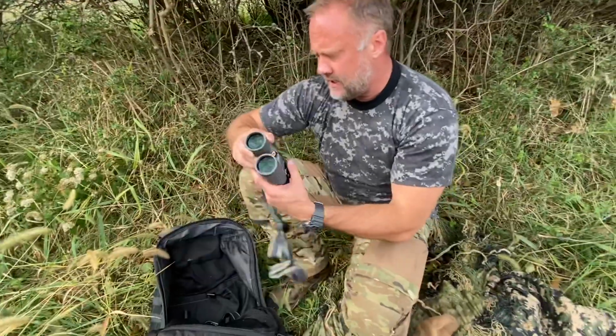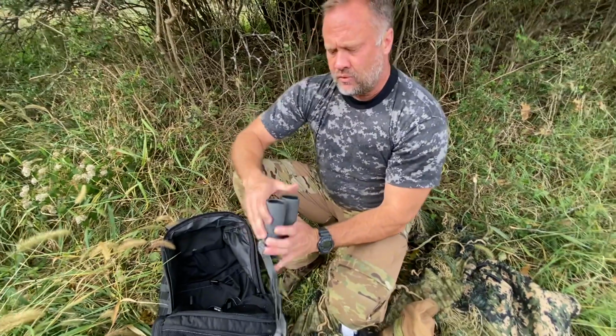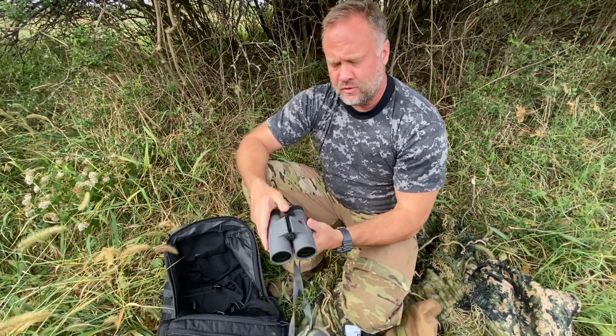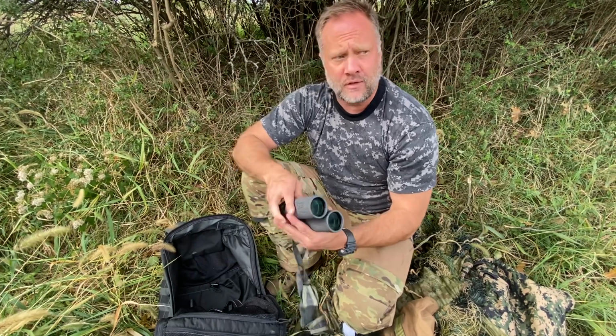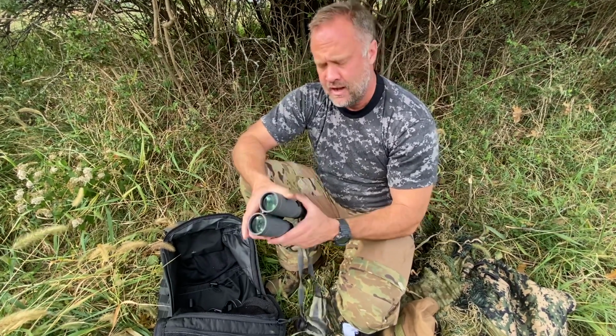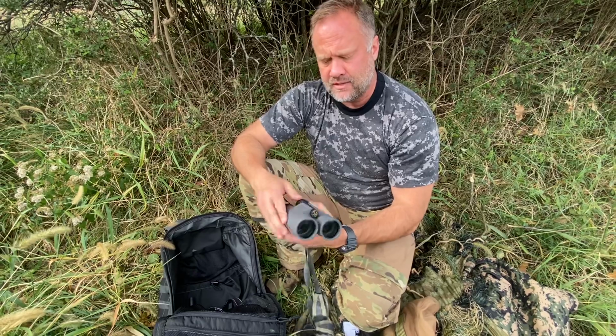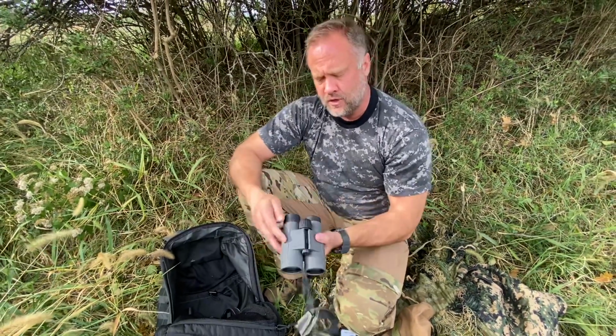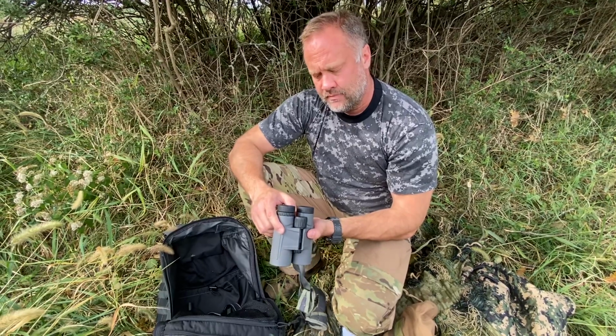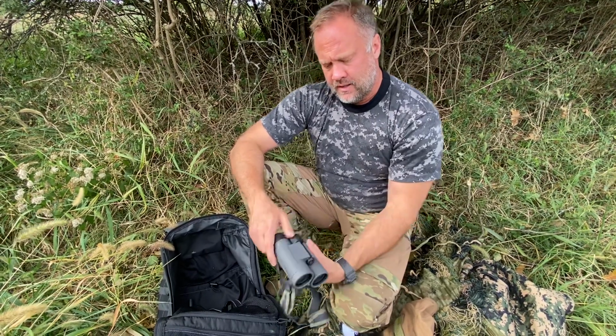Binoculars, obviously, you're going to need for really any scenario, and these are Leupolds. These are not the really super high-end ones, like $2,000 or $4,000. These are like $200 jobbers, but they're very clear. I can see pretty much as far as my eyes can see with these anyways. So these are 10 by 42.